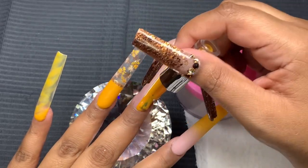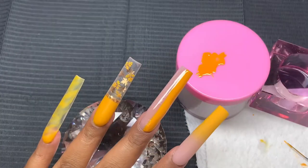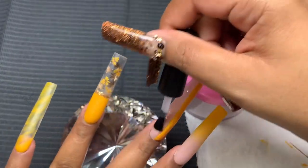Okay, we're gonna be using that to do a half and half nail, and then I went ahead and did 2 coats of that.